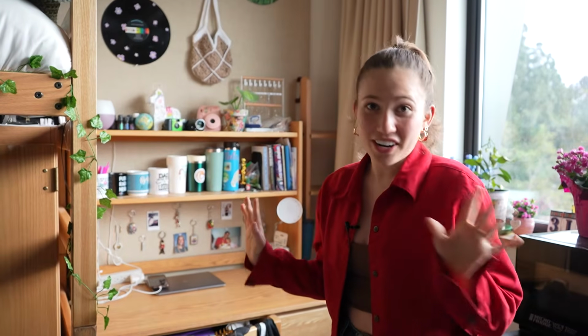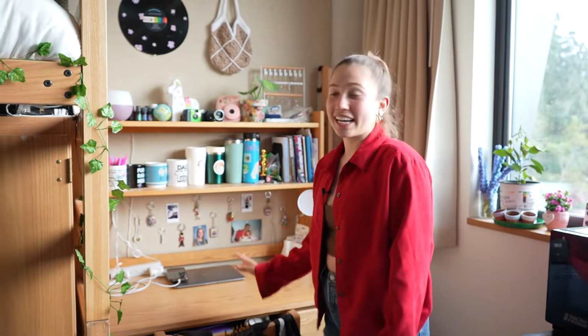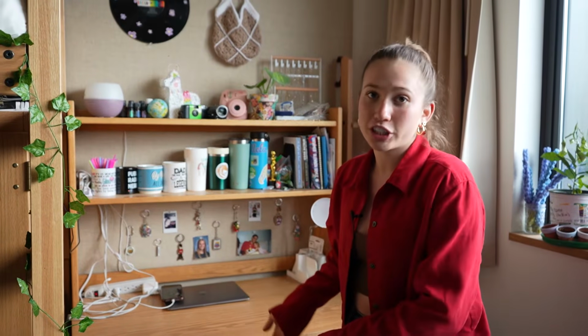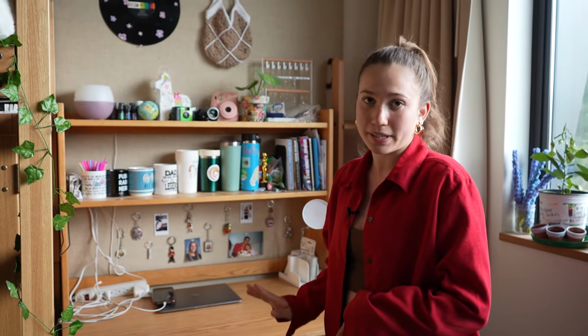All right, so now a desk tour. Everyone gets one desk with a little hutch and a chair when they move in. Again, with all of these things, if you don't want the chair because you have your own rolling chair or something like that, you can always ask for it removed and replace it with your own.